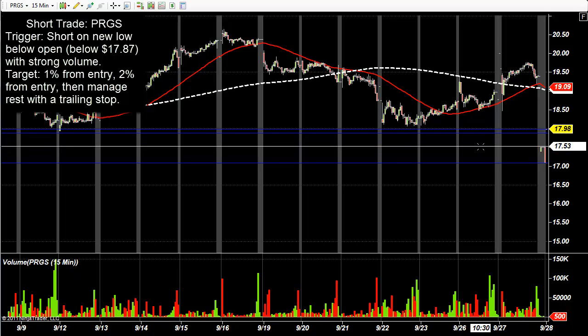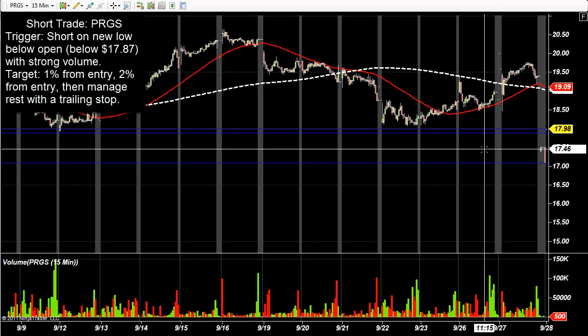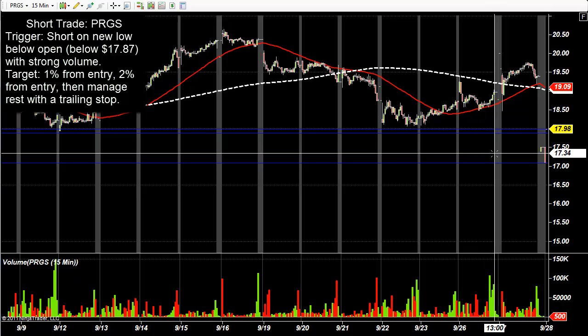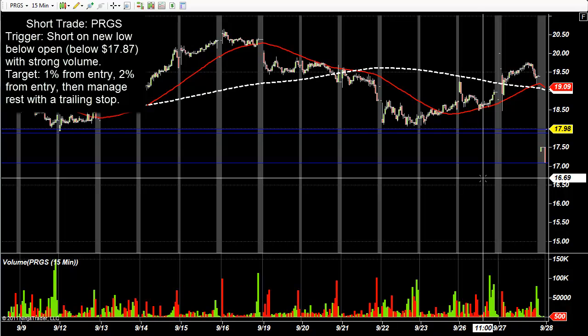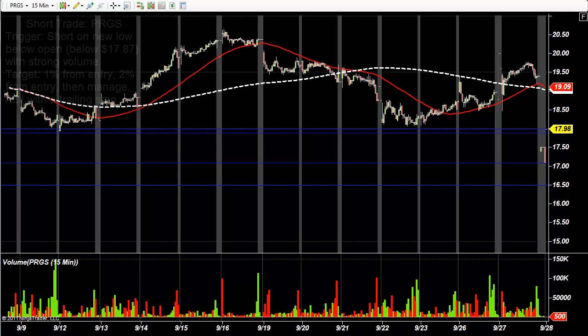First profit target is going to be about 18 cents from your entry. Second profit target is going to be about 36 cents. So you have those 1% and 2% profit targets. Leave yourself a piece of that trade below that once you've locked in your second quarter, and trail your stop down into 17, possibly 16.50.